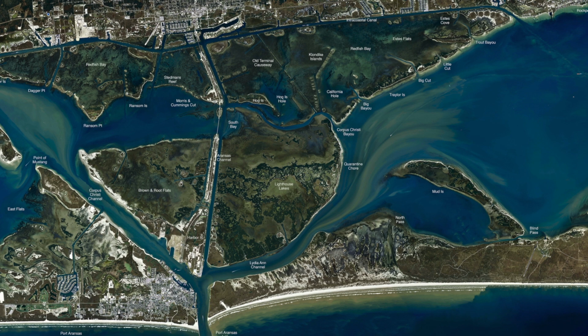Those of you with those shallow water running boats, been coming into Brown Root Flats early in the morning using a top water plug. I like a white super spook, but been a lot of good redfish caught on top waters all through here in Brown Root Flats.